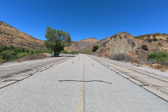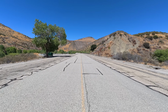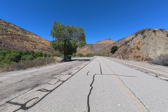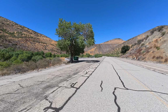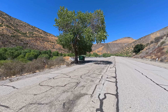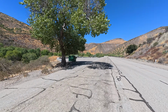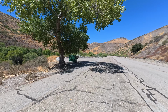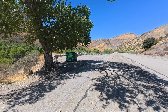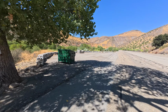You see all those cars going by on the road and you just think, 60 years ago, all of those cars would have been on this road. And right over here, there's something interesting, right next to this tree. And I'm not talking about that dumpster. This is one of the original rest areas from the highway. You can see the rock wall here where cars would have been able to pull over.